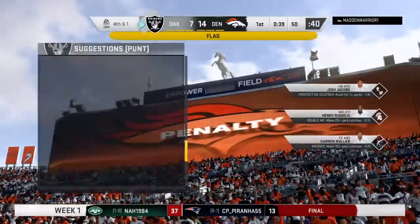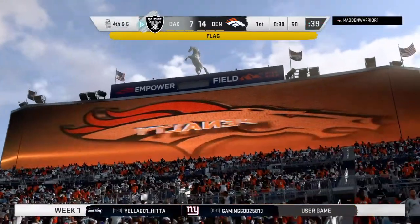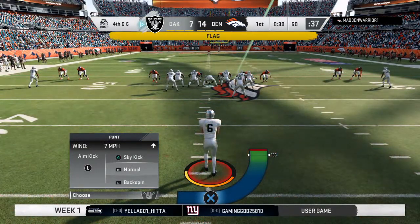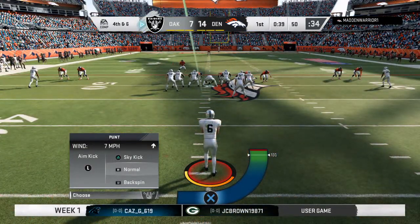Oh, and now movement and a whistle, and they may have to rethink their plans on 4th down. Here's A.J. Cole now. He'll boot it away from about his 35.